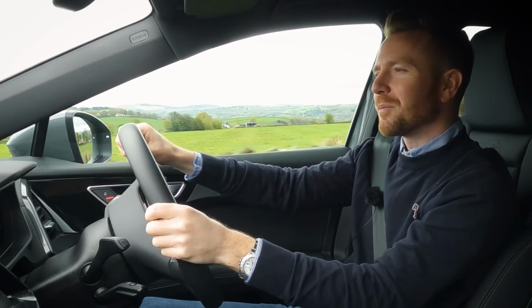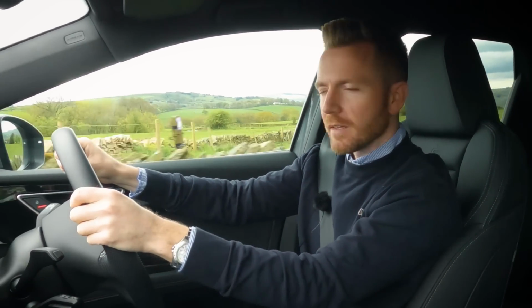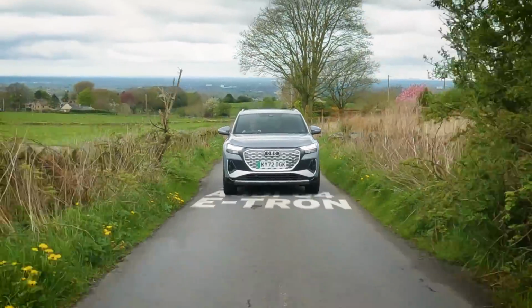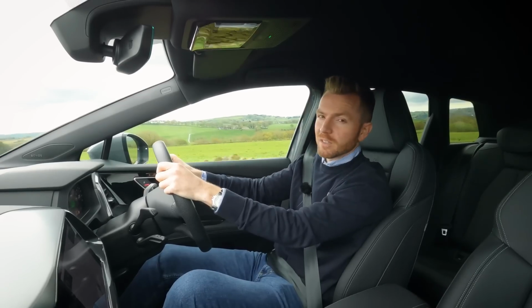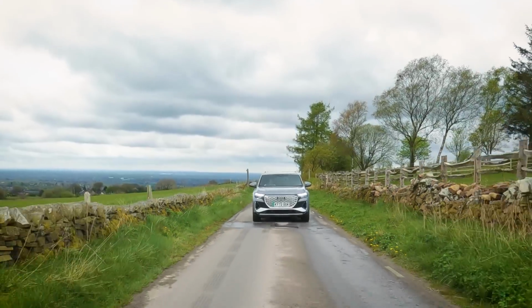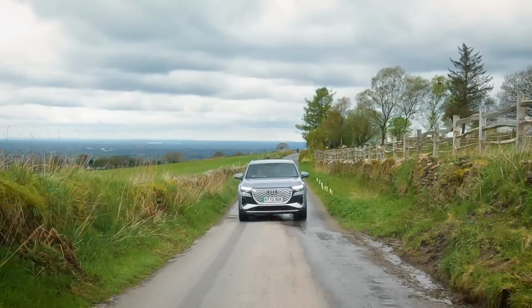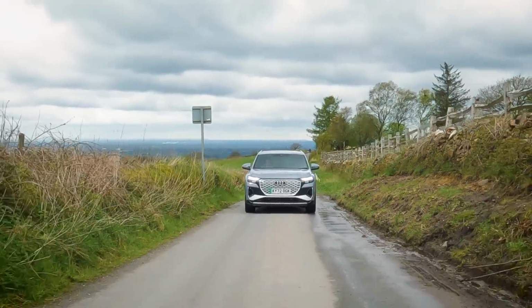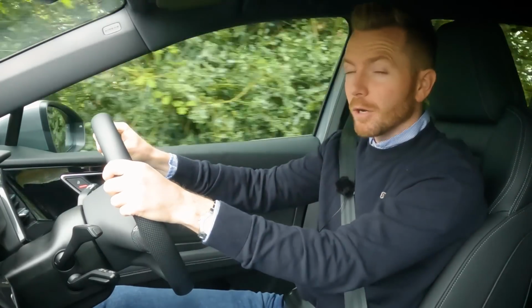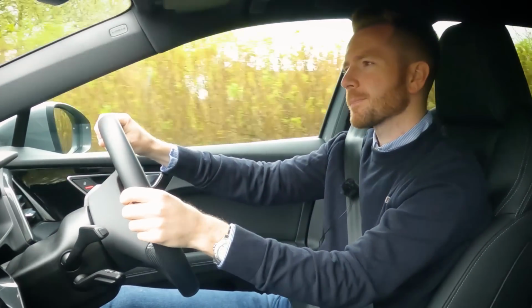Alright guys, how's it going? Welcome back. Well, today I'm in this Audi Q4 e-tron, which I've been using for the past week. This is an all-electric battery EV, which has been on sale since 2021. The Q4 is built on the MEB platform, which is the underpinning for the Skoda Enyaq, the Cupra Born and VW's ID range. As I've mentioned in previous videos, I'm something of an EV skeptic, but now having used this for the last 7 days, it's fitted into my world quite easily.